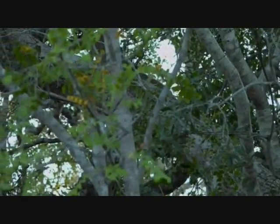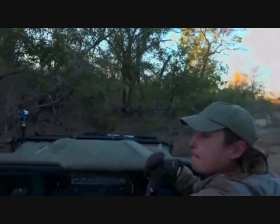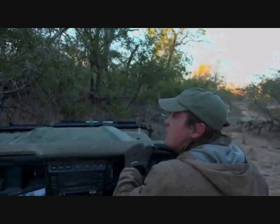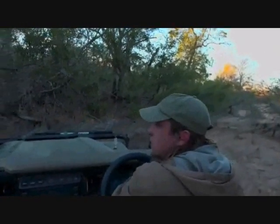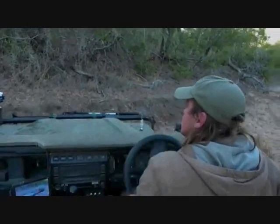Oh, big jump. I should have seen. Oh, it's coming back this way. Let me just move forward a bit. So it looks like the cub's heading up towards the carcass. Right, this is a relatively tricky place to maneuver around in. Okay, so I'll try to get us into a better spot. Let's go see what Jamie's up to.